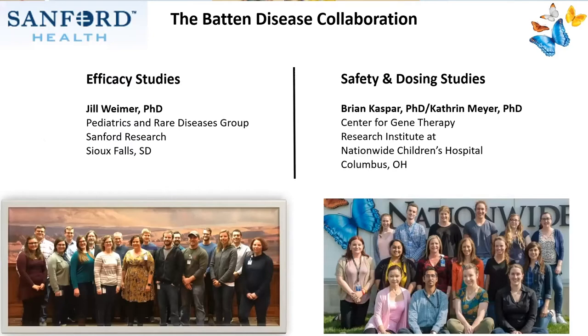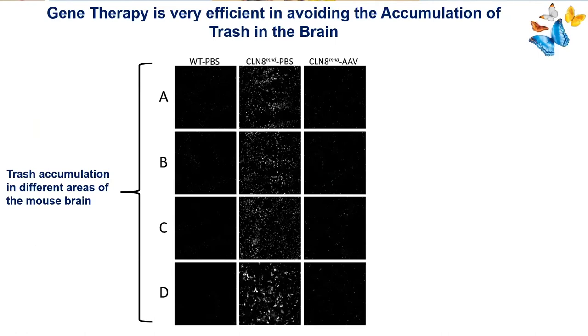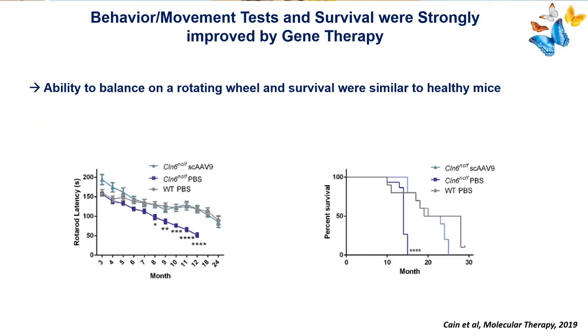We were splitting up both safety and efficacy studies in mice and non-human primates. Basically, what we do is we take the virus and we insert the human healthy gene and use this in a mouse model of the disease to see whether we can rescue the mouse. And what we're looking for is really behavioral changes, because this is a neurological disease, and also the survival of the animals. And here's just a quick example. On the left side, you have healthy animals. In the middle, you have diseased animals that weren't treated. And on the right side, you have animals that have the disease but were treated with the AAV vector. And what you're looking at is the accumulation of this trash in the brain, in different brain regions. And you can see that the viral vector is very efficient in reducing the accumulation of this material. And this led to a very strong improvement of both behavior and survival.